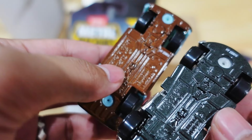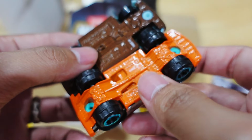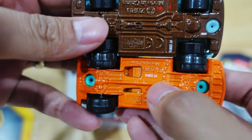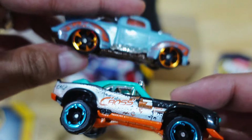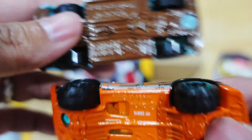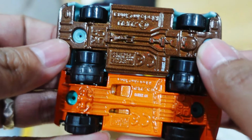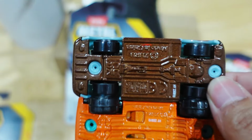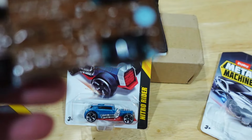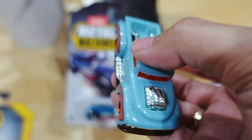But Zuru, again, like I told you before, it looks like every car is the same. Now, I'm not saying that all of the Zuru cars have the same bottom, because this one looks a little bit different, but maybe because this is the off-road version and this one is the street version. Maybe this one looks the same as another off-road vehicle, or maybe it's just special to this one. I don't own any other off-road Zuru cars, but the underside is a little too weak for me, though the car looks pretty good for what it is.